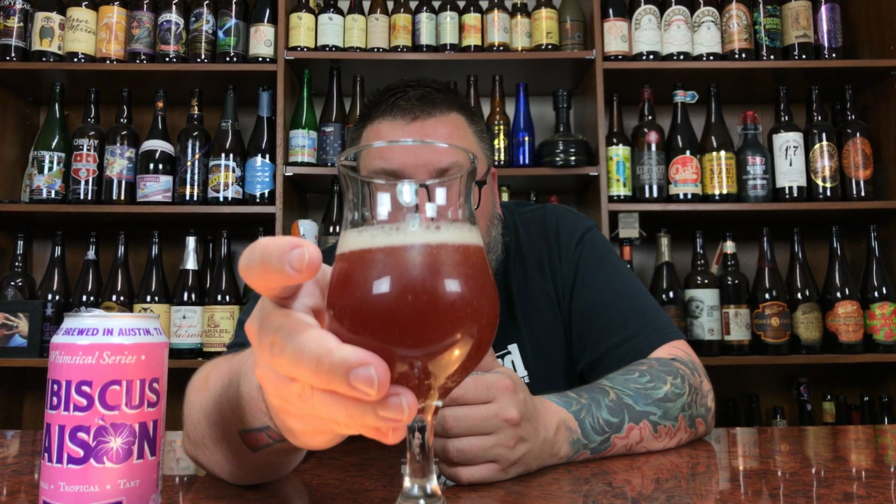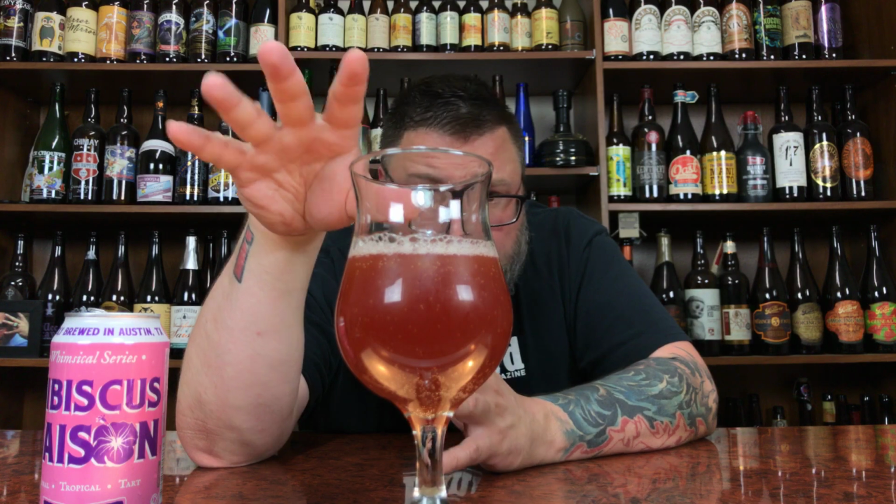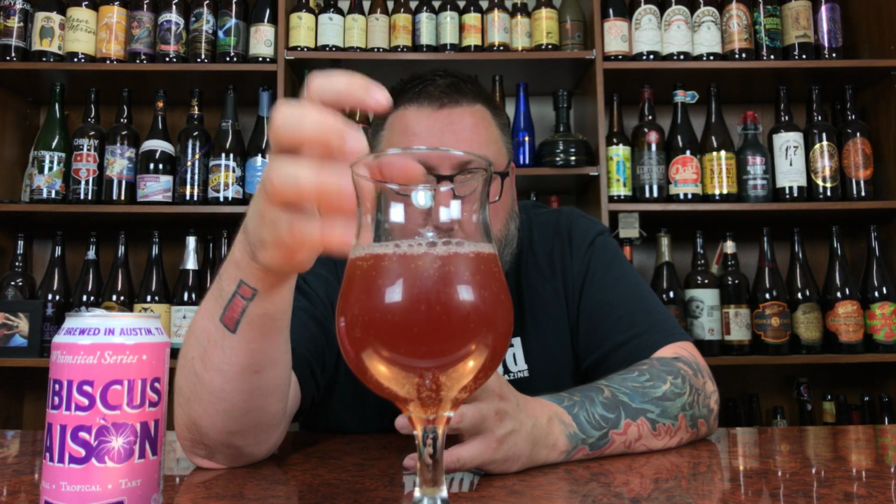A little dirty glass mafia going on. That should settle down really quick. The head was 2 fingers, now it's almost completely gone. Soft, light pink in color, which matches the body, which is a soft raspberry iced tea. That's the vibe I get off this, color-wise. Raspberry iced tea vibes. Not a ton of carbonation, but a very aggressive, sprightly carbonation you do see in there.